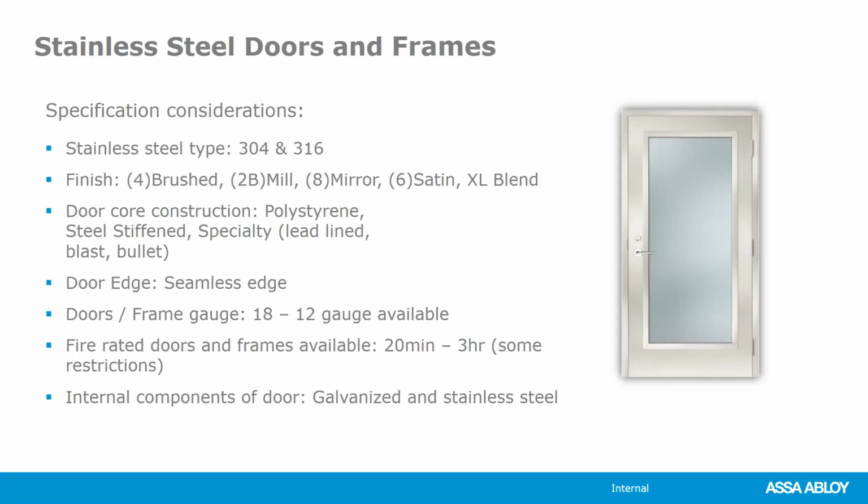Satin finish is a very soft grain. And then an XL blend, which is a very common finish in Canada. If you are north of the US border, you will most likely see XL blend instead of number 4 finish. They're very similar, side by side. The trained eye can tell the differences, but an untrained eye may not see the difference. They may say it looks a little different, but not be able to pick out exactly why. So number 4 versus XL blend is something to keep in mind depending on where your project is located.